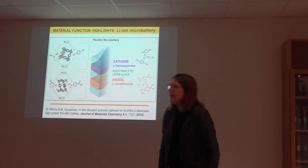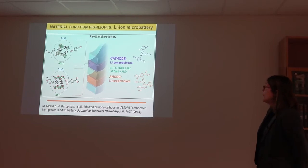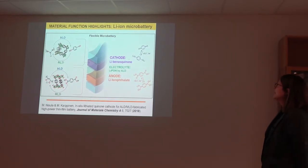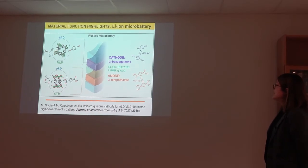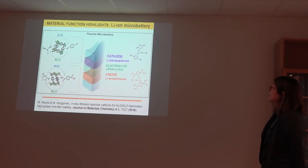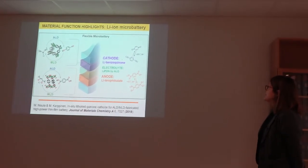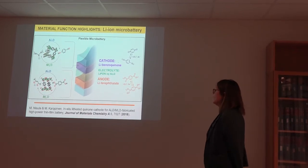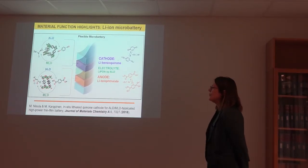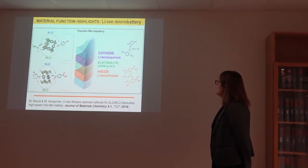Now I come to my application examples, starting from the lithium-ion microbattery. So I already mentioned this lithium benzoquinone crystalline film. This material turned out to be, and we could also predict that it could be, a good cathode material, and it really turned out to be so.